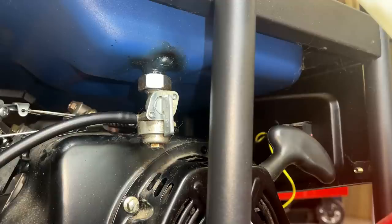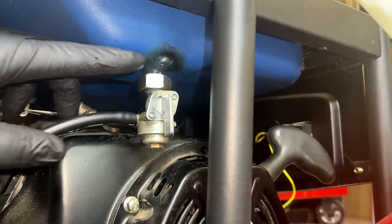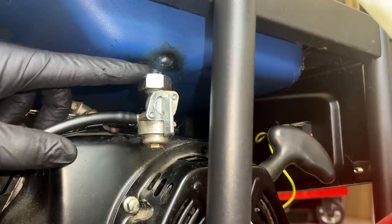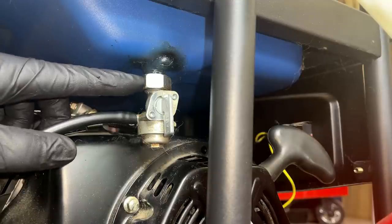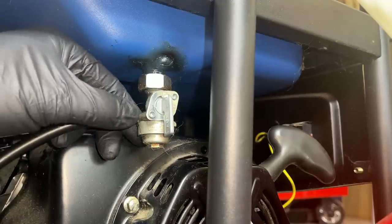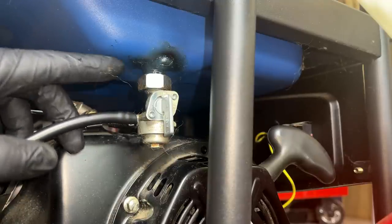I think the guy was right when he said it had a fuel leak, but it wasn't the carburetor. If you look on the bottom of the tank right here, it is wet, as well as these threads going down to the fuel petcock. And initially I thought maybe the petcock was loose. You know, this nut sometimes works its way out a bit, but that's not the case. This is tightened securely.